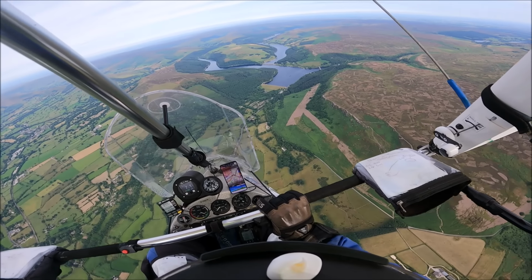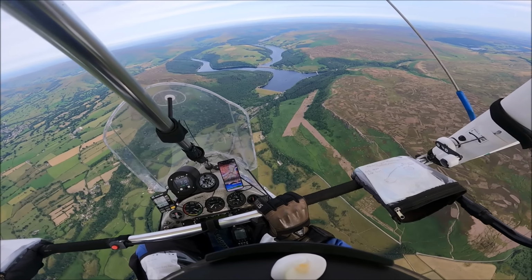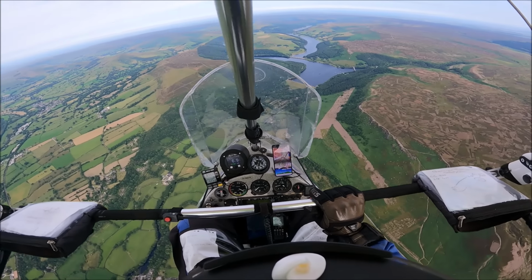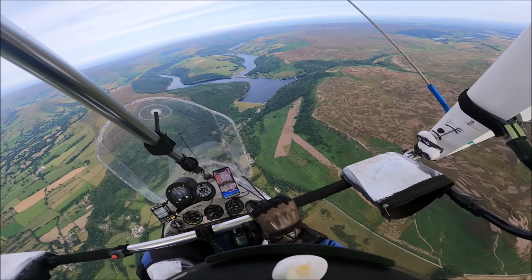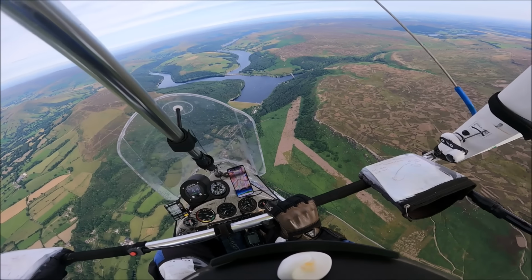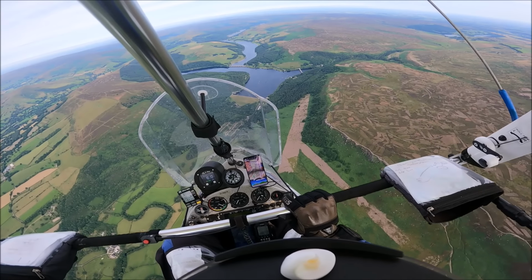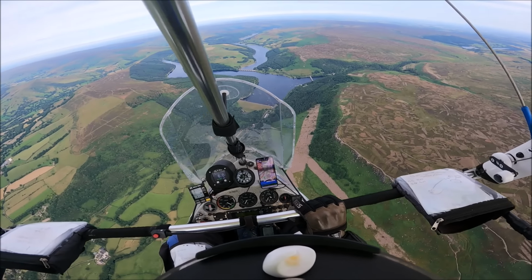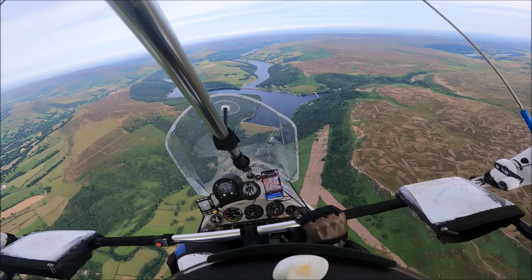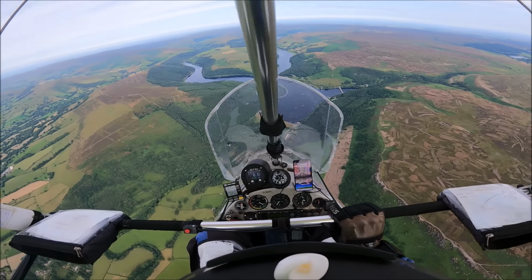Now, I've just deviated from my route slightly, and we're just approaching the Ladybower reservoirs, and I thought, you know, we're not far off it. It'd be a shame to miss out on this, so I've just throttled back and we're descending. So we're going to fly up the valley and check out the reservoirs and the dams, and then we'll climb back up and get back on our route.